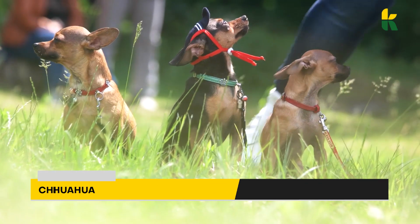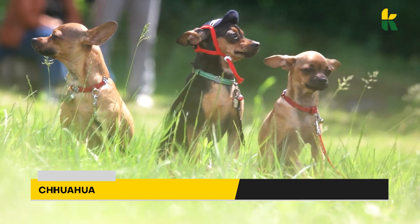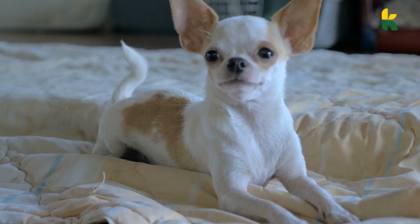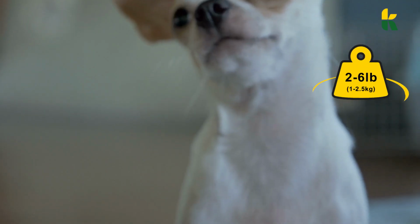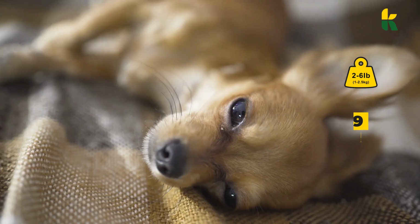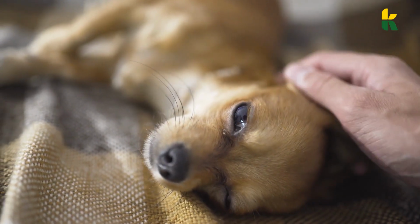The Chihuahua is probably the smallest and the cutest of all dog breeds. They can be described with just 3 words: tiny, energetic, loyal. They typically weigh between 2 and 6 pounds and stand about 6 to 9 inches tall. They're known for their large, alert ears and round, expressive eyes.